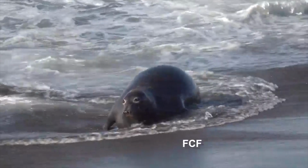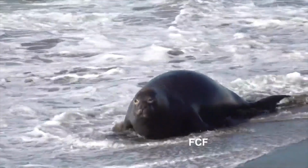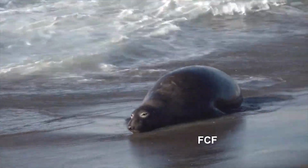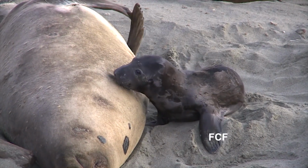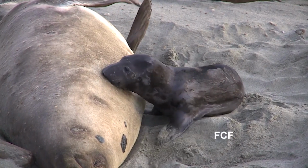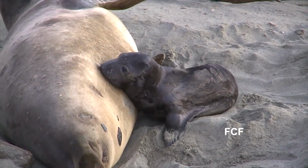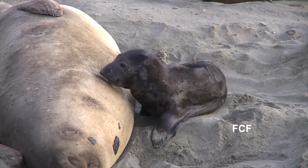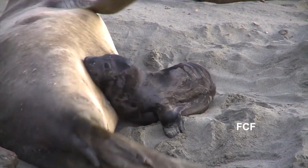The northern elephant seal has an intriguing life cycle. It comes ashore for a month at a time, twice a year. In the winter months, the females come ashore to give birth. The pups are born just a few days after the female hauls herself up on the beach. Then, for the next month, the female nurses her pup.